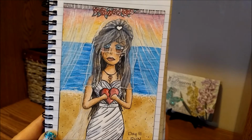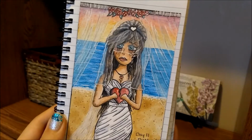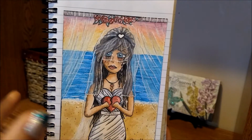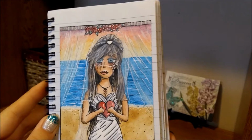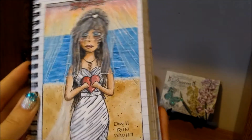I absolutely love the beach scene, the background, just everything about this is just super appealing to me. And I was really proud of being able to get the fabric to kind of look white but still see-through. And the fabric is what I made glitter in this image as well.